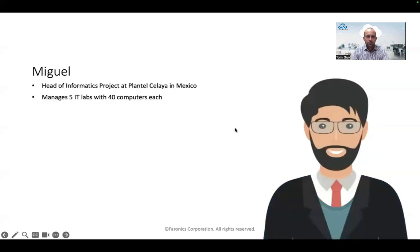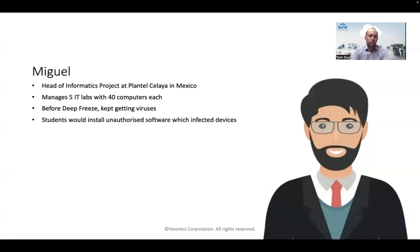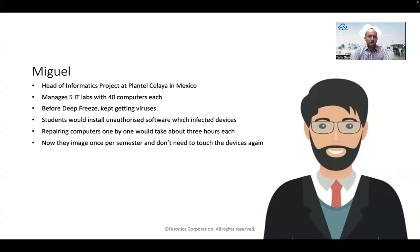Miguel is head of informatics project at Plantel Celaya in Mexico, managing 5 IT labs with 40 computers each. And those computers kept getting viruses. Students used to install software that he didn't want, and that infected the devices. He would have to repair the computers one by one, which would take him about 3 hours each time. Now they image the computers once per semester, and they don't need to touch the devices again.